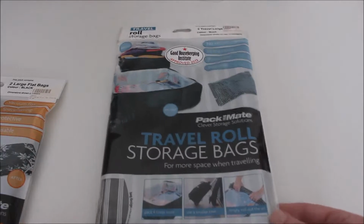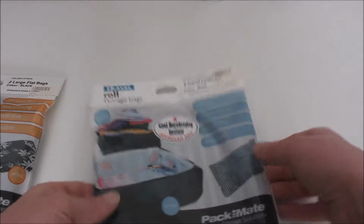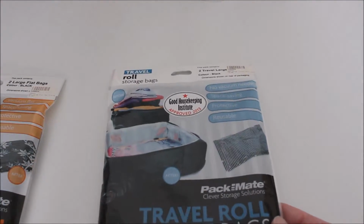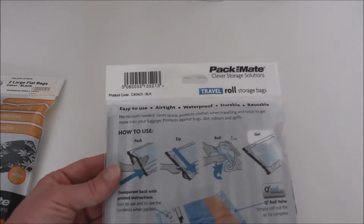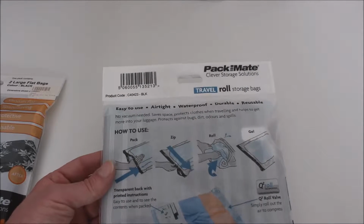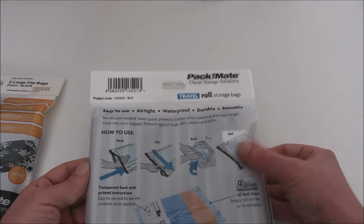It's got a 5-year guarantee. It comes from our friends at packmates.co.uk. Claims no vacuum needed, space-saving, protective, and reusable, which is probably where the 5 years guarantee comes in. So there you go, there's the basic instructions. You pack, you zip, you roll, and you're ready to go. Although for some reason, when you're ready to go, it's out flat again.